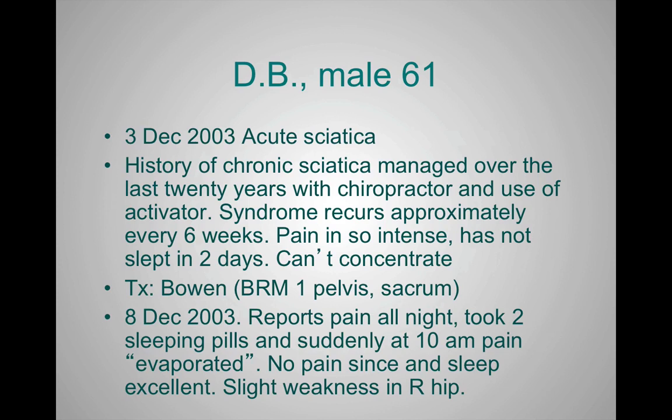DB is a 61-year-old male. He came in on the 3rd of December 2003 with acute sciatica. He has a history of chronic sciatica managed over the last 20 years with chiropractic and the use of an activator. The syndrome recurs approximately every 6 weeks, and the pain is so intense he has not slept in 2 days, and he basically can't concentrate.